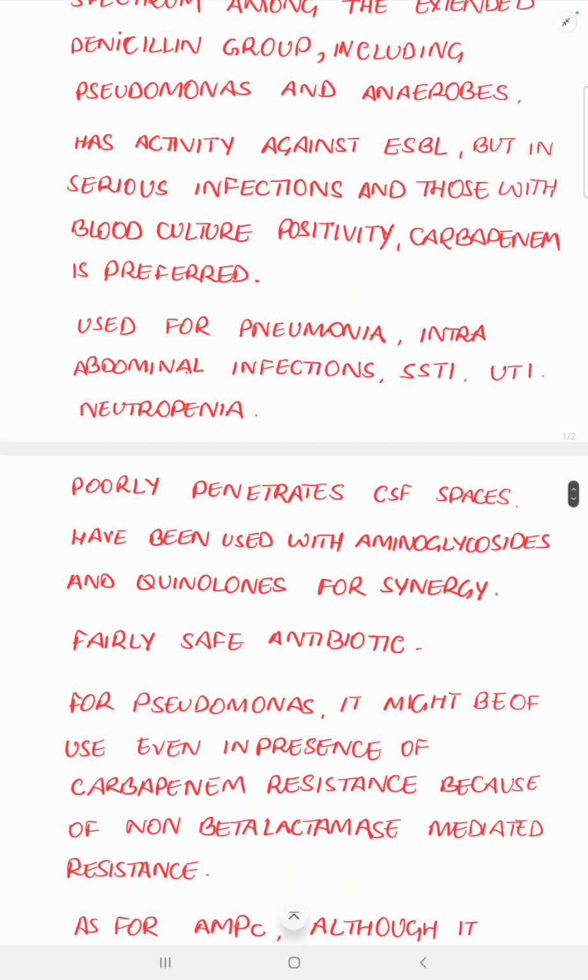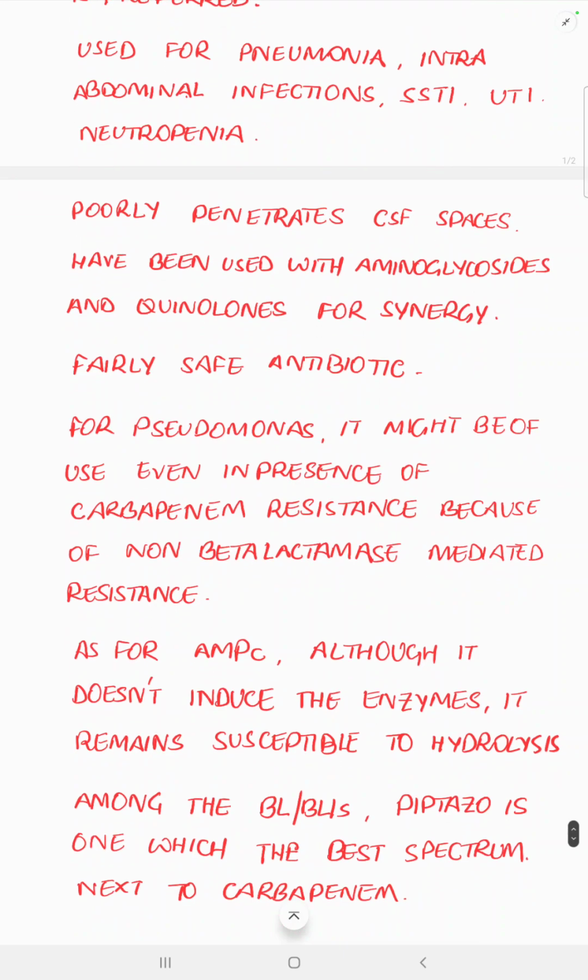For Pseudomonas, it might be of use even in the presence of carbapenem resistance because of non-beta-lactamase mediated resistance. So there could be situations where a Pseudomonas is resistant to carbapenem but may show sensitivity to piperacillin tazobactam. As for AmpC, which are elaborated by the class C Ambler classification for beta-lactamases, although it does not induce the enzymes, it remains susceptible to hydrolysis. So it's not a drug of choice when there is elaboration of AmpC.